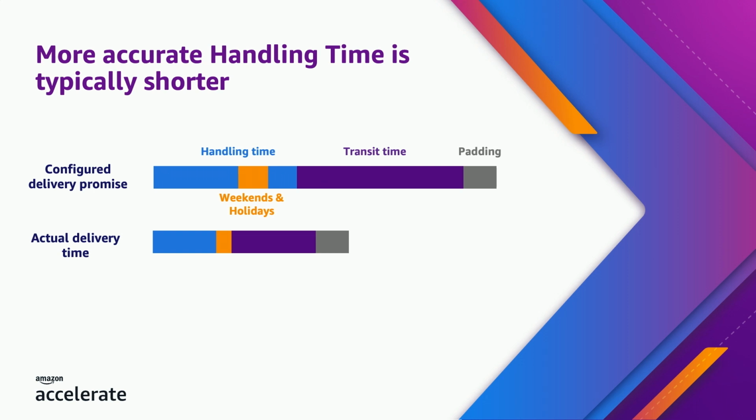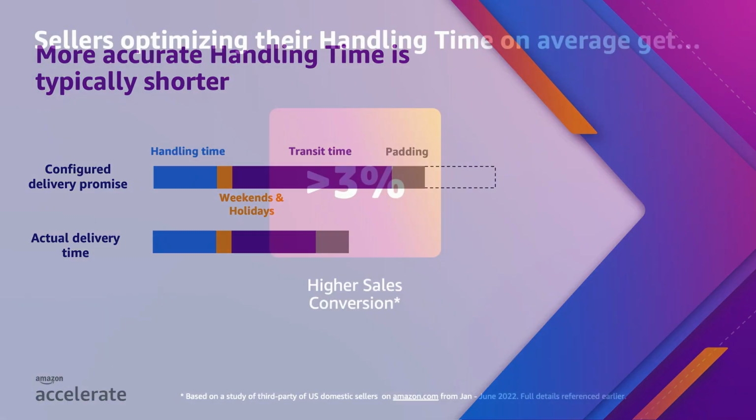So ultimately, as we talked about for handling time, more accurate handling time, what we found in the US is it's typically shorter. You guys are managing your products faster than you're telling customers, and that's great that you're managing them that fast, but you can get a lot of benefits out of telling them. So by shortening it, all you're doing is running your business the exact same way, handling products, but now your delivery promise is suddenly a lot shorter.